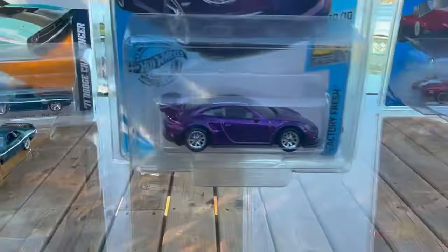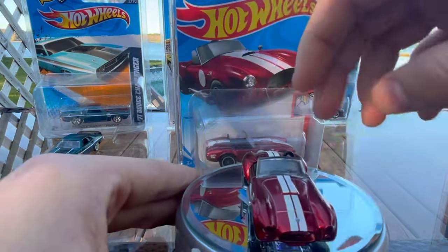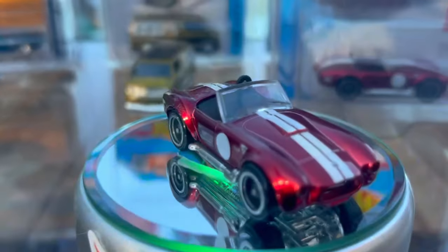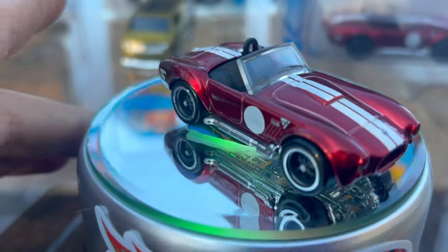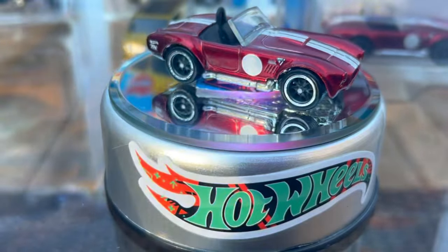Up next, we have one that I actually found. This is the 2021 Q-Case release of the Shelby Cobra. I ended up finding 2 of these when they came out, and you'll actually be able to see the videos of those, and I will link those down below because I found them in 2 separate videos, and one of them was in a unicorn case with the ID chase and the treasure hunt as well.